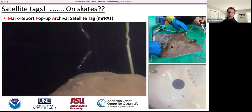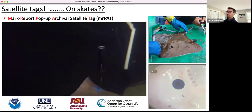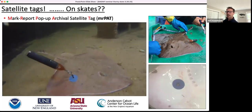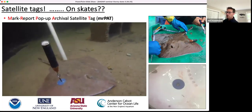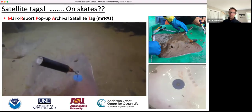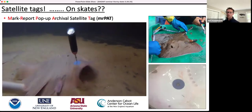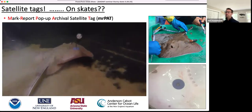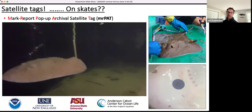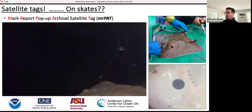But first, getting back to that question about connectivity and movements in the Gulf of Maine, geez, about 10 years now, I think we started a satellite tagging study on thorny skate to try to look at short-term movements on the order of up to maybe 10 months to see what their movement patterns were like, or what their seasonal movement patterns may have been, just to try to get an idea of what's going on in the Gulf of Maine, and also to see if we had any emigration from the Gulf of Maine.